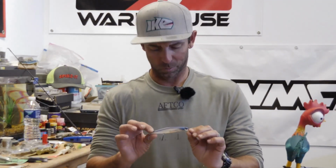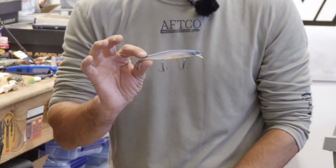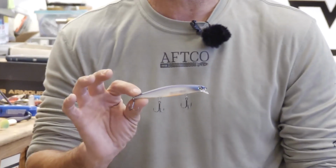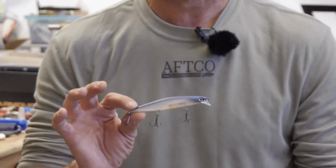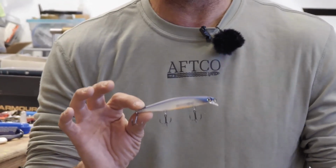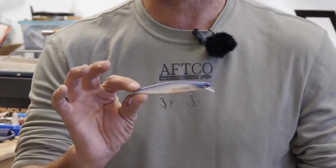Number 1, without a doubt, has to be a suspending jerkbait. I can't think of a better bait for this time of the year when that water temperature gets cold. Again, high 30s, low to mid 40 degree temperatures. This bait's perfect because it emulates a baitfish that's slow, sluggish, or dying.